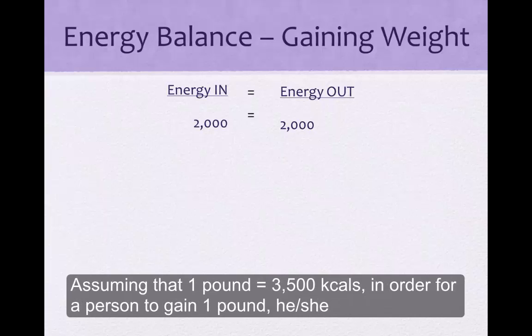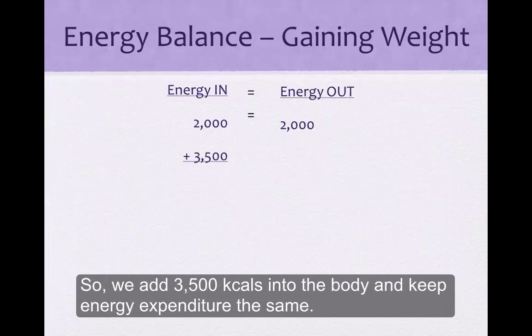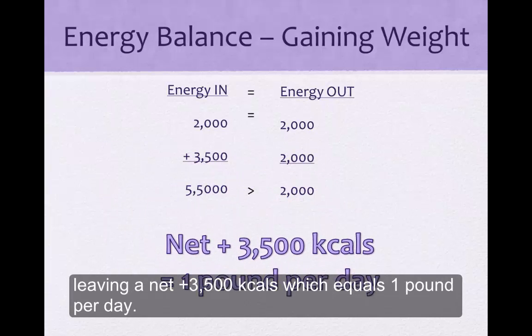Assuming that 1 pound equals 3,500 kcals, in order for a person to gain 1 pound, he or she would need to consume 3,500 calories above energy balance. So we would add 3,500 calories into the body and keep energy expenditure the same. That gives a total of 5,500 calories in and 2,000 calories expended, leaving a net positive 3,500 kcals, which equals 1 pound per day.